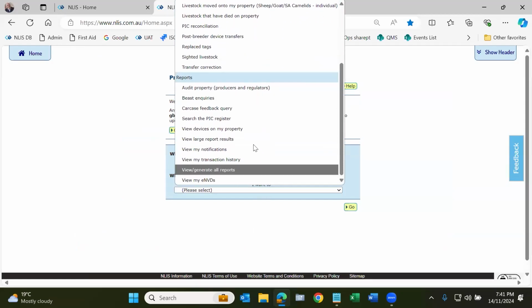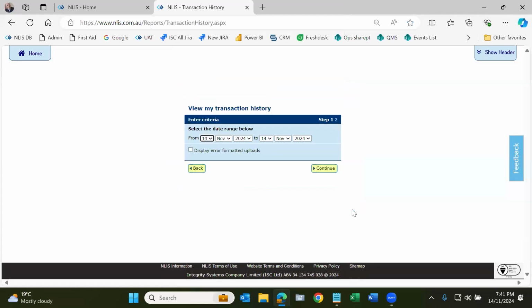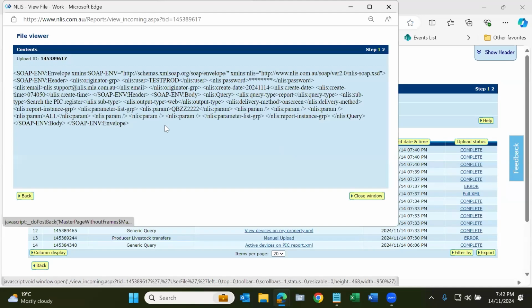Just to go over one more time, view devices. So view my transaction history. This is what we've done today. And these are all the functions, reports, transactions we've done, and their statuses. So this has come up now, search the PIC register. We just ran this report. A lot of this doesn't mean much to people, but we ran a report for this PIC. So there's a record every time you use the system.